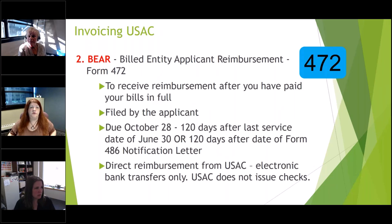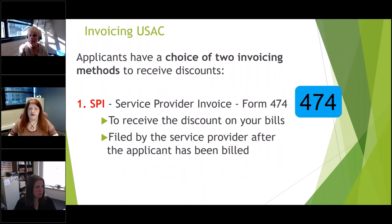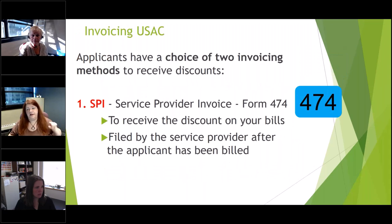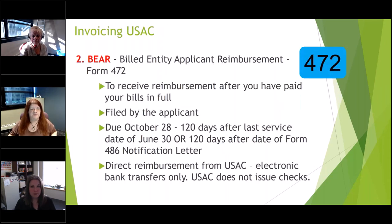Or you can do what is called the BEAR form, the Billed Entity Applicant Reimbursement Form. That's a 472, where you pay all the bills in full, and at the end of the year, after the funding year is over, then you request reimbursement from USAC for all of that money. So in this case, you'd have to be able to pay everything in full, then get reimbursed. If you do the SPI, you don't have to worry about anything. Your bills are just automatically discounted when they come to you from your service provider. I recommend, if you can do this one, the service provider discounting. It's much easier for you at the library because you don't have to worry about any other forms.